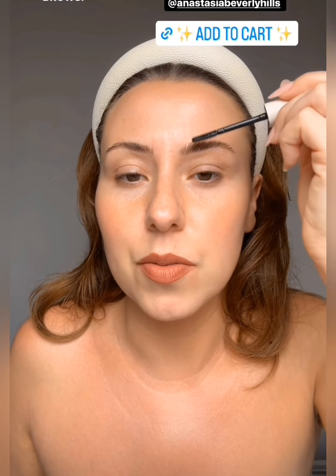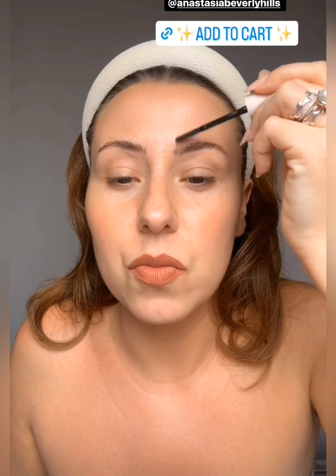So I'm going to brush them all up first, and I have nothing else on my brows. We're just talking brow gel. As for a pencil, I don't have a preference in terms of a pencil, so I'm not gonna mention one. And then the pen that I use is Maybelline, and we can't get that at Sephora. But in terms of gel, love this one, but this one's a little bit more sculpted.